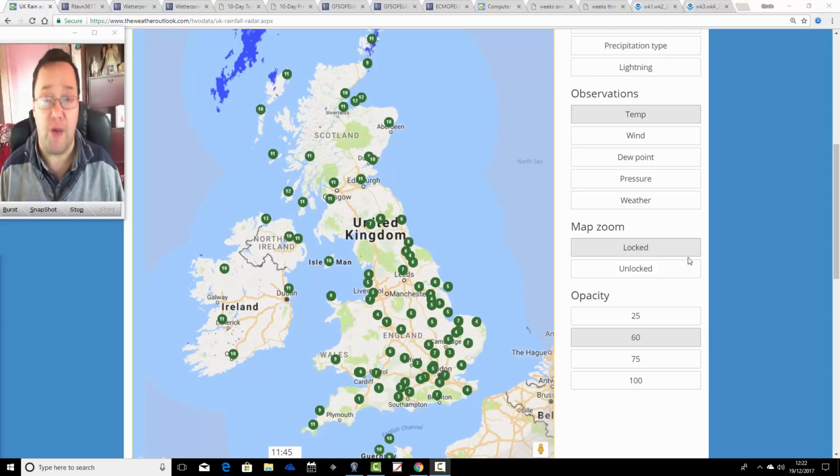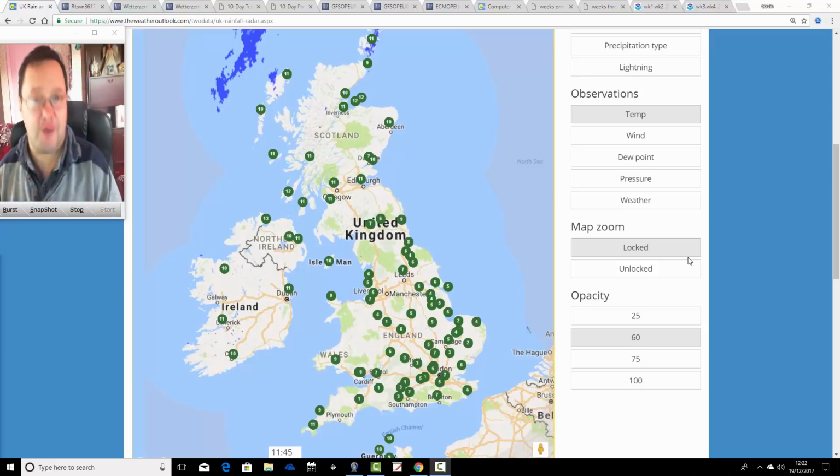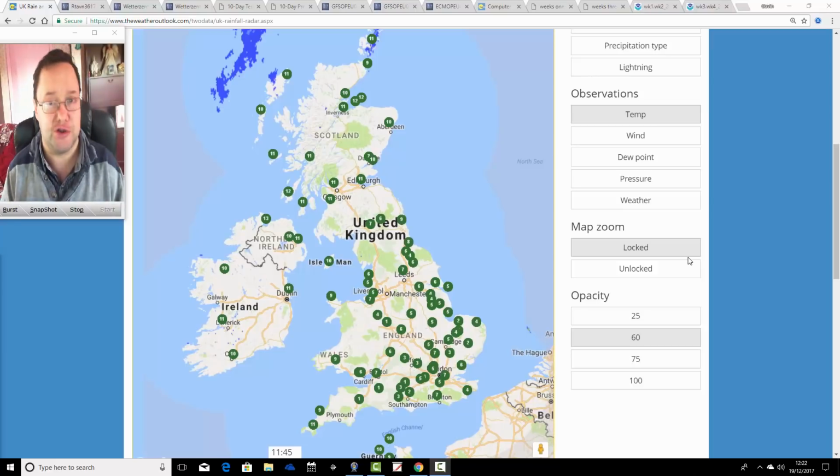Now, I'm not sure we've got the weather for Christmas really sorted out yet. We did the 22nd, 23rd Christmas update last night, and I thought we got the pattern pretty much sorted, but there have been a few changes with the models overnight, and I'll tell you everything that's going on at the moment.